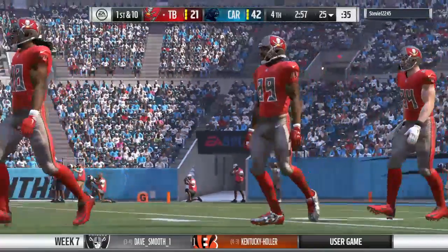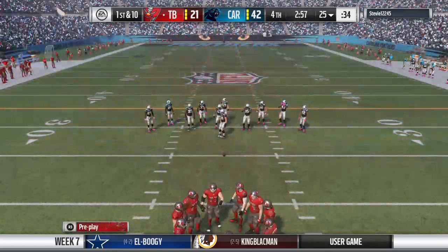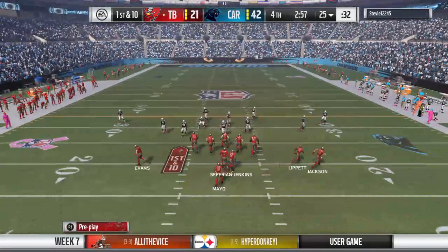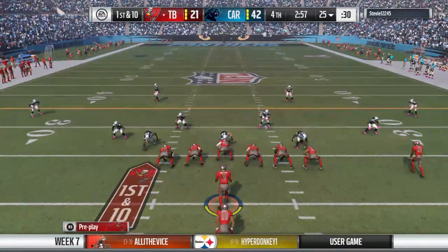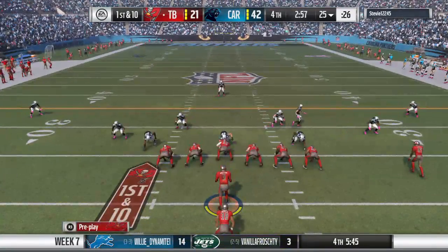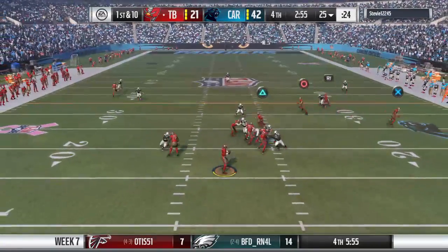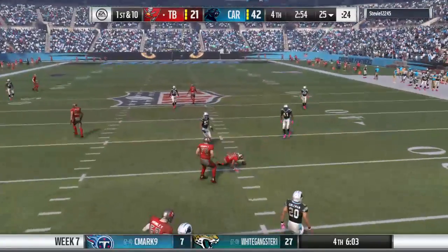I want to see if they want to go ahead and throw the ball again on this drive after what happened on the last one. Throw it on the first play. Give the quarterback some confidence. See what happens. One receiver to the left is Evans. They go back to the air here after the INT on the last drive.